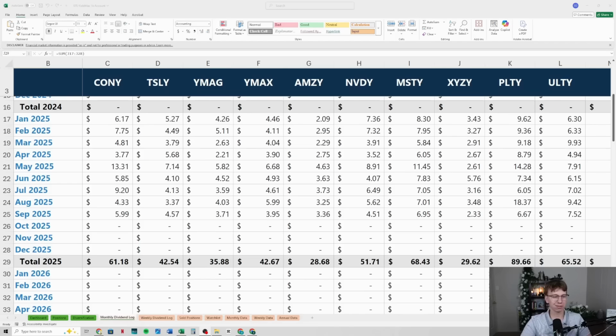YMAG and YMAX, we've seen these. I've tracked these across a bunch of different series, and they've been doing average. They're both lower yielding, YMAG in particular, but the price has held up. We'll see which one is outperforming the other. AMZY, I think it is the lowest yielder of the group in the $2 to $3 range, with the 4 being the highest. Not great if you're looking for a high yield. Also not great if you're looking for total return, but we'll get to that.